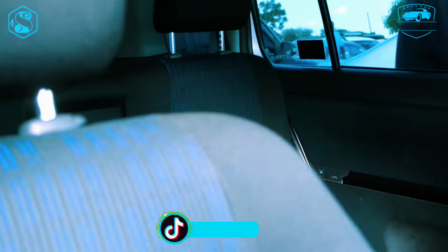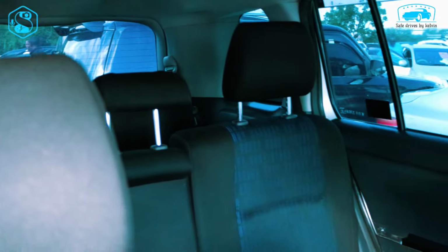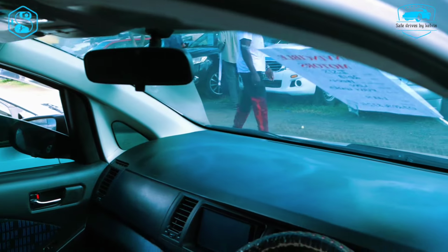So basically, this is it. Fabric seats, looking really nice. But as I told you guys, it's a 7-seater family car. So if you have a big family, or you're planning to have a big family, this is a car for you to go to.